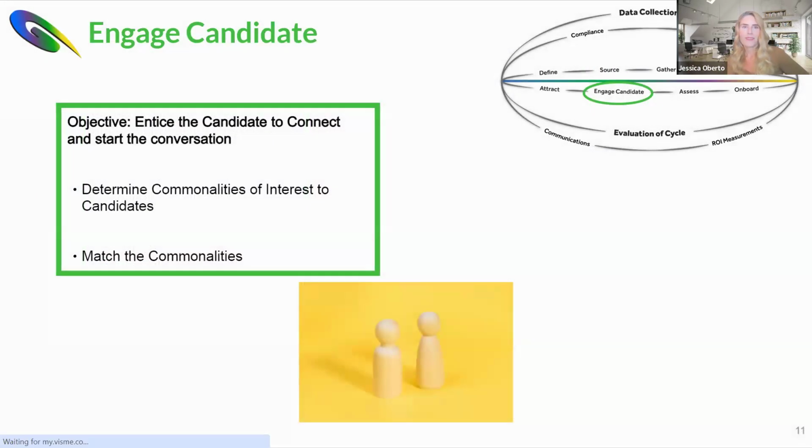Okay. So let's move on to engaging the candidate. So this is where you're able to get the candidate to show interest in the position, to give up 30 minutes to 60 minutes of their time to talk to a recruiter about the opportunity.